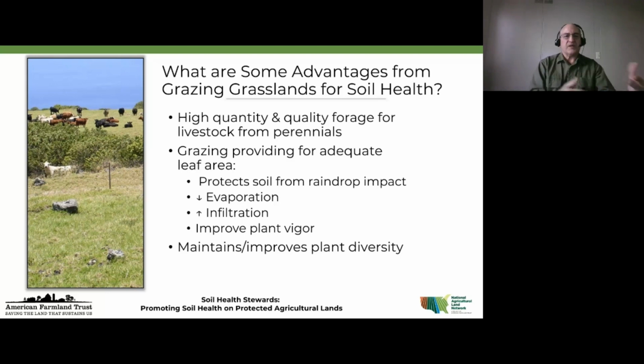But also, grazing that provides for adequate leaf area is going to protect the soil from raindrop impact. It's going to reduce evaporation, increase infiltration, and improve plant vigor. And as you manage for that, you're going to maintain or improve plant diversity, which for me, out of all the soil health principles that Bianca mentioned, I think maximizing diversity is probably the most important soil health principle on grassland. I think you can do more for soil health with that principle than probably all the others.